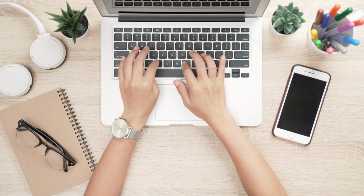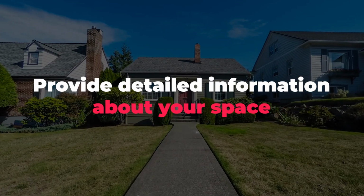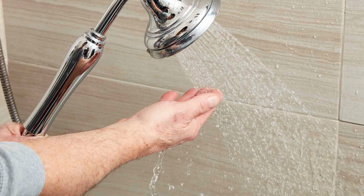And don't just give them a one-word answer either. Provide detailed information about your space. Let them know what amenities are available, what kind of neighborhood they'll be staying in, and any quirks they should be aware of. If you've got a creaky staircase or a temperamental shower, don't keep it a secret. Your guests will appreciate the heads up.